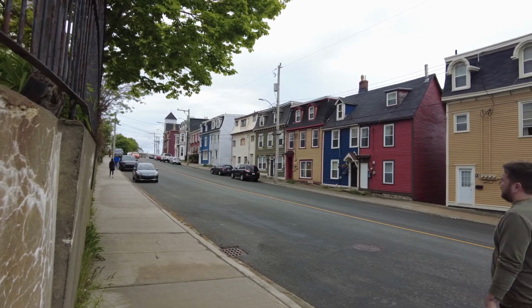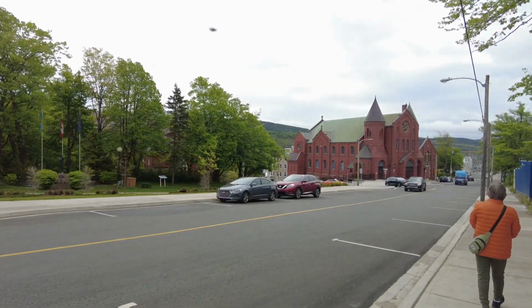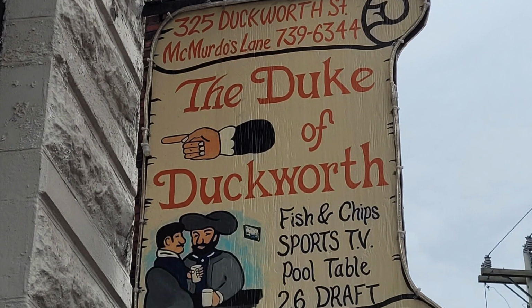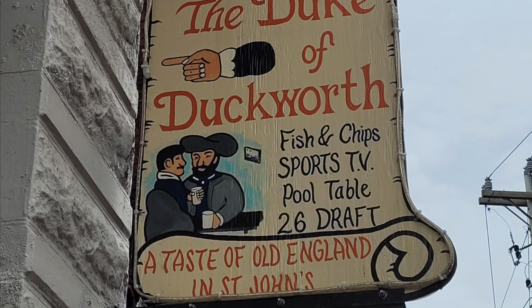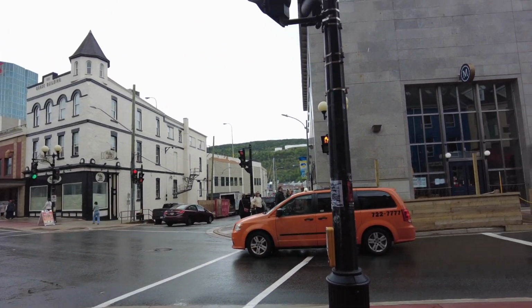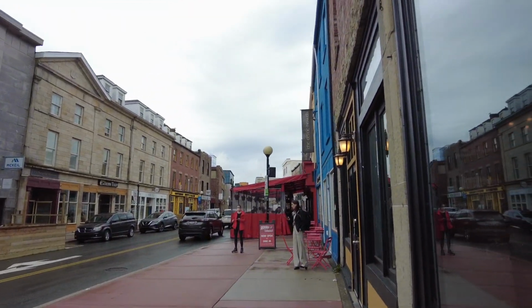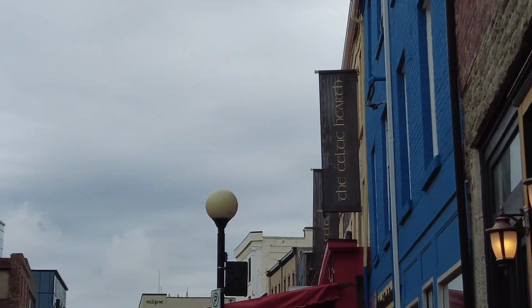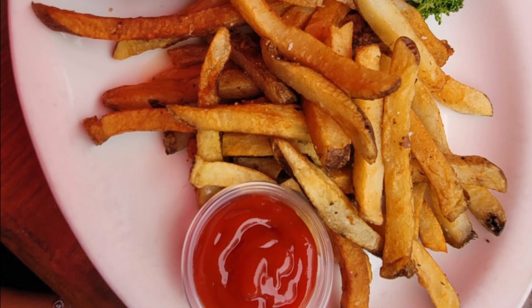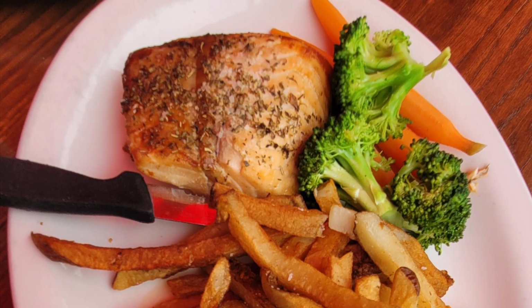These colored houses are authentic to the city of St. John's. They say that the best fish and chips are in the Duke of Duckworth restaurant. But since I'm not a big fan of that dish, I didn't go. Here we are in downtown. I decided to go eat at Celtic Heart restaurant. When I ordered a calamari, I was surprised when they told me that they didn't have any more and they always sell out fast.